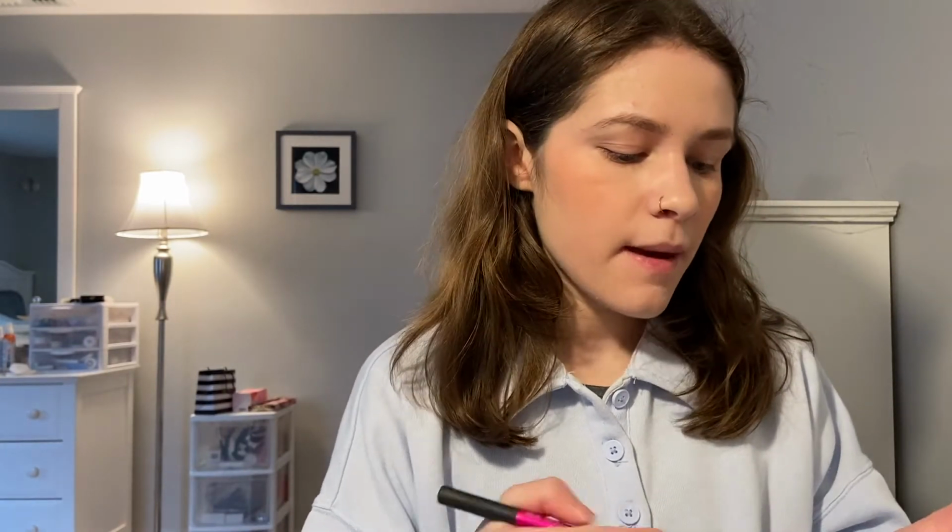Now I'm using my Becca highlighter in, what shade do I have? It's in Moonstone, which, I mean, I'm trying not to support Estee Lauder owned brands right now, but I've had this for a while and I'm just trying to use it up. And it is a pretty highlighter. So if you already have it, this is your reminder to dig out your Becca highlighter from your collection. But if you don't already have it, you're not missing out on anything crazy. Why am I giving you the lowdown on Becca highlighters? Everyone and their mother knows what they are.